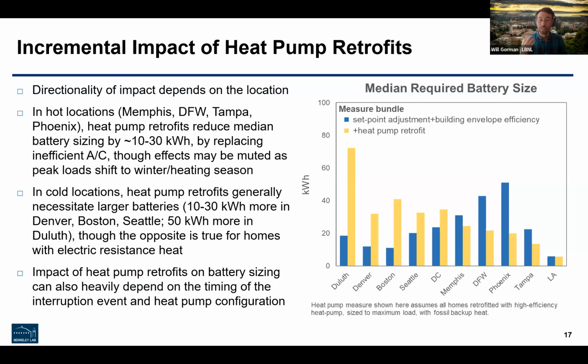So in relatively hot places, which is Memphis, Dallas, Fort Worth, Phoenix, Tampa, you see heat pump retrofits reducing the battery size needed for riding through that power interruption, which is mainly driven by the mechanism of replacing an inefficient air conditioner in those locations with a more efficient heat pump. Whereas in cold locations, heat pump retrofits are generally requiring larger batteries.